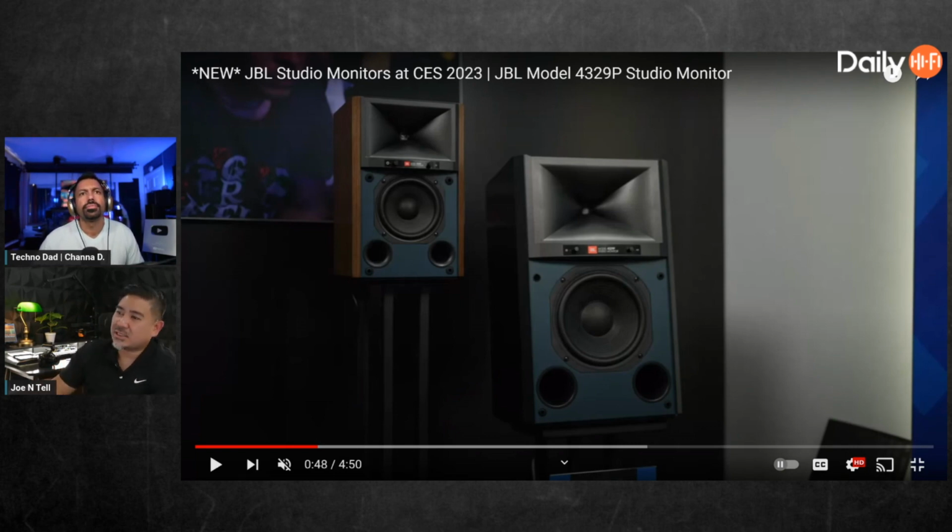So the cool thing is they have a lot of connections on the back, right? You've got optical, 1/4-inch, XLR, Bluetooth, I believe, and you can have an Ethernet cable to connect one to the other, so you only have to connect to one. Each one has to have its own power cable. But you're right.